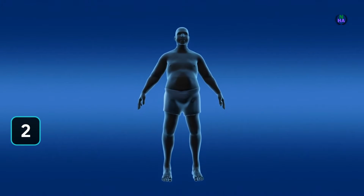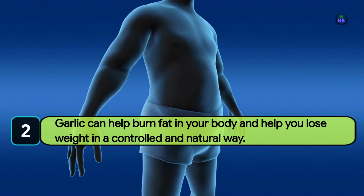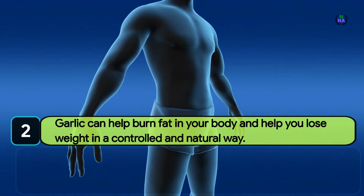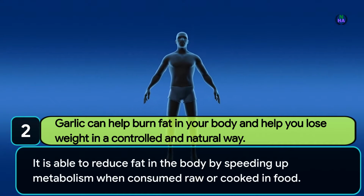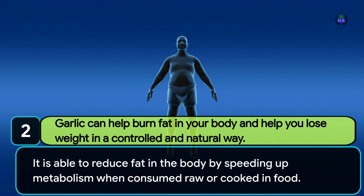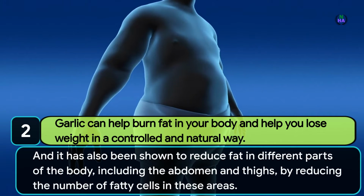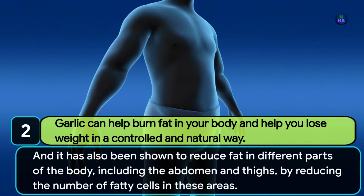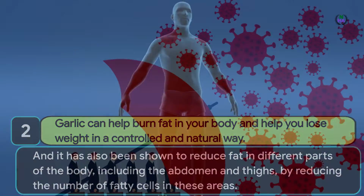Number 2. Garlic can help burn fat in your body and help you lose weight in a controlled and natural way. It is able to reduce fat in the body by speeding up metabolism when consumed raw or cooked in food. And it has also been shown to reduce fat in different parts of the body, including the abdomen and thighs, by reducing the number of fatty cells in these areas.